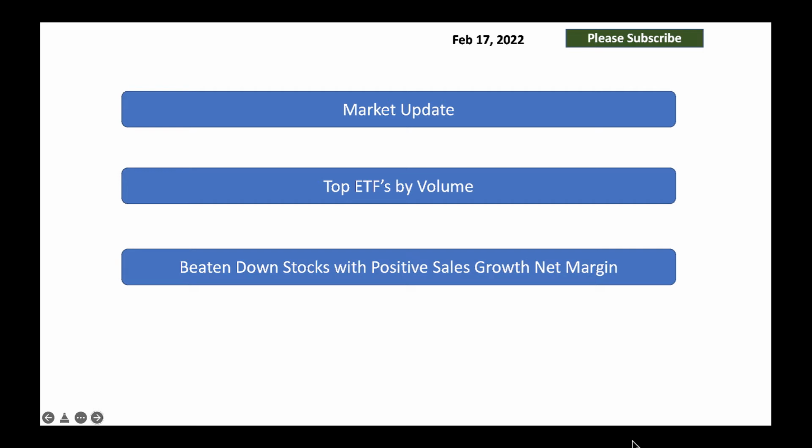Let's take a look at the market and look at top ETFs by volume and look at the beaten down stocks with a positive sales growth and gross margin. These are the good stocks you can buy now. Take advantage of stocks on sale. So with that, let's jump in.